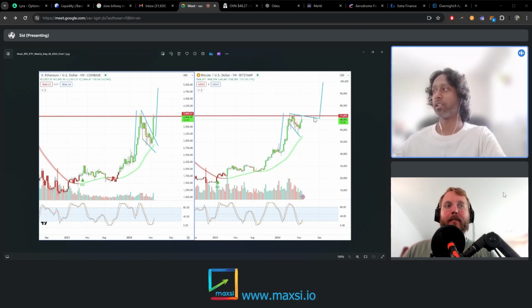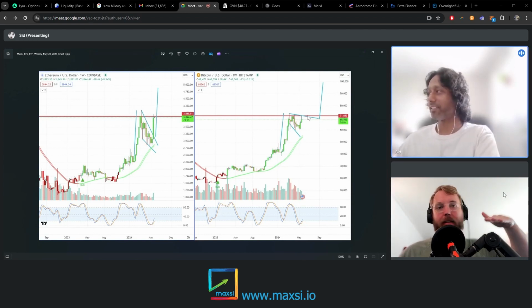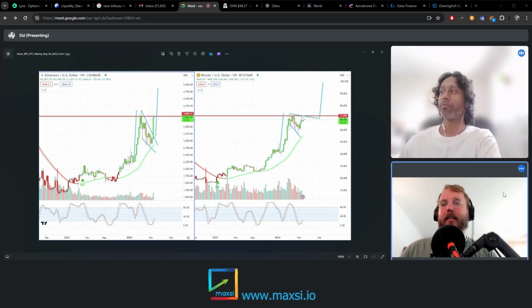And then Bitcoin is similarly in a bull flag, and the target is around 100K. Again, that red line is the one to flip, and it exactly tapped it. Just look at the wick right there. You know what I mean? So it's getting exciting in the crypto market.